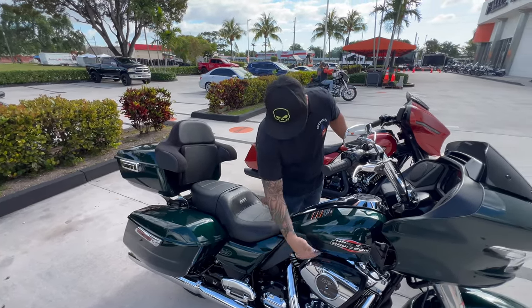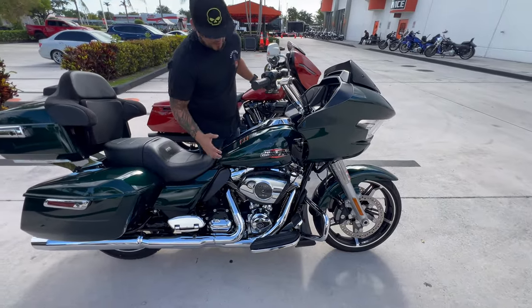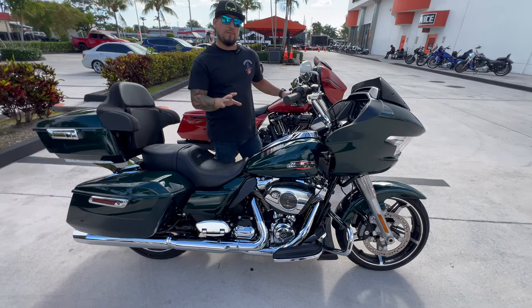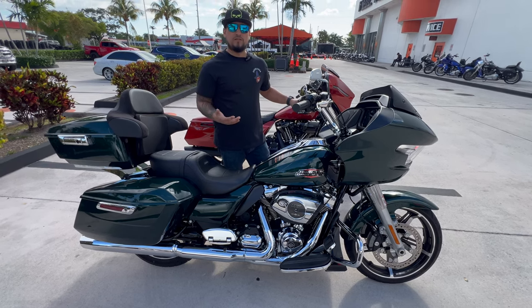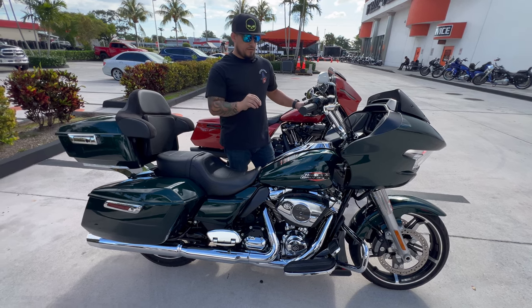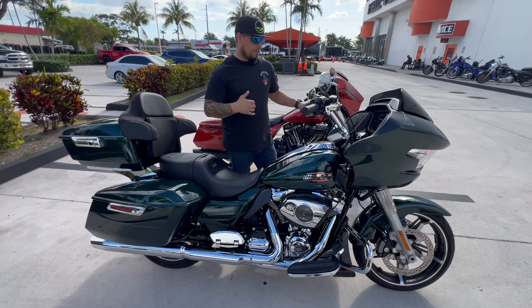I mentioned that the heads are water cooled, not the whole engine, just the heads. They claim that this bike runs about 40 degrees cooler, if I'm not mistaken, than the previous year's bikes. And you guys know that what kills Harleys is the heat. So the engineers have managed to make a new bike, keep the temperature down, and get more horsepower.